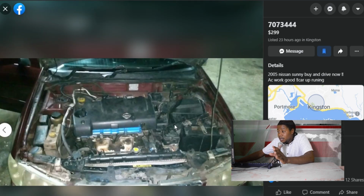You see me? Engine bay looking surprisingly clean. We're not seeing any major damages there. It looks a little bit dirty though, because it looks like a little oil or a black something around the side of the engine here. Looks like it maybe did a leak or maybe a top cover did that.